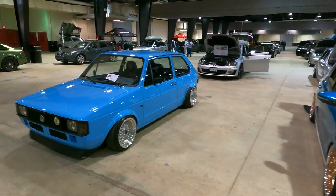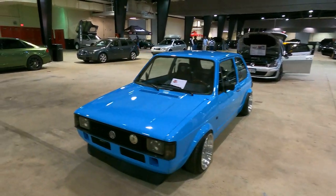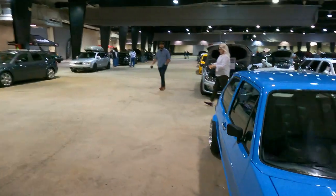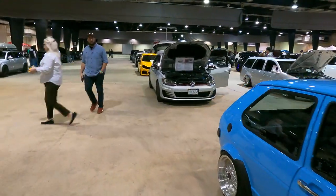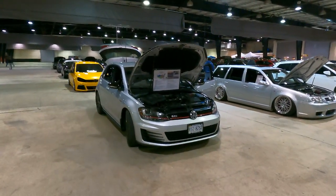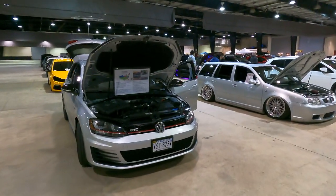This Mark 1 from yesterday. A beautiful car. And then here's me again, closer to the front. I'm not going to do another walk around. You saw what it looked like yesterday. It looks exactly the same.